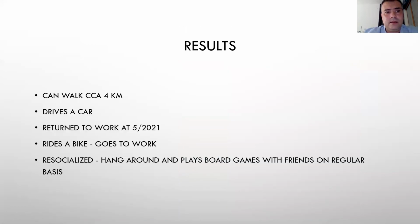As a result, nowadays, after 6 months of rehabilitation, he can walk circa 4 kilometers. He can drive a car. He returned to work in May. He rides a bike, and by this he goes to work. He doesn't use a car for going to work, and that was his habit also before the injury. And he totally re-socialized. He hangs around and plays board games with friends on a regular basis.